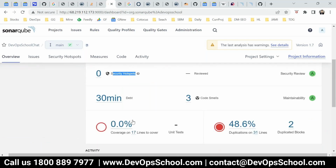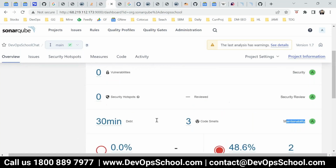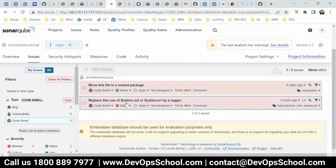30 minutes of work debt, 3 code smells. This is maintainability issues and duplicate code. But also you get every information about it. Here 3 code smells, and these are the more. Understood now, all of you?